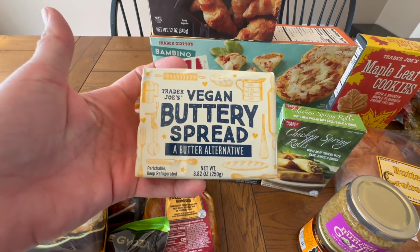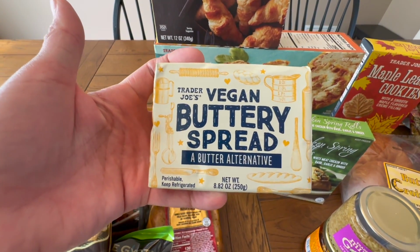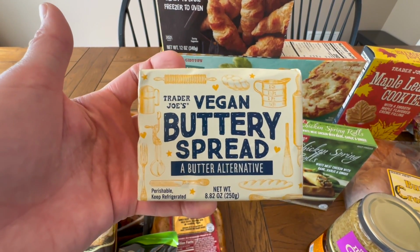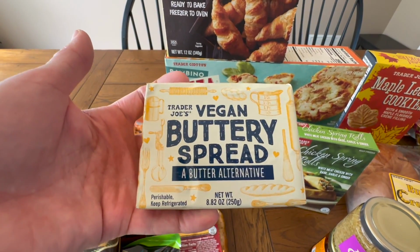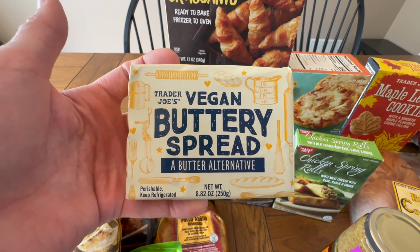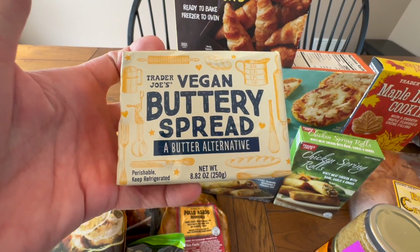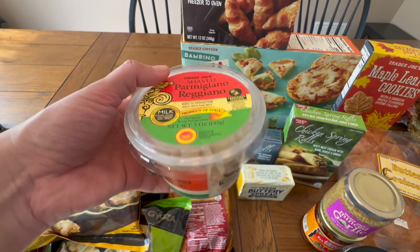Moving on to some butter. Well, this is actually vegan butter. This reminds me of the Miyoko's, even like the packaging. I think that's what Trader Joe's is going for. They're making their own brand and it's like half the price. So this is called vegan buttery spread, a butter alternative. So we're going to go ahead and try that. I'm sure it's delicious.